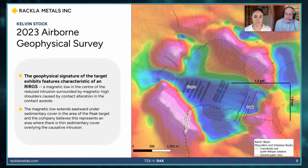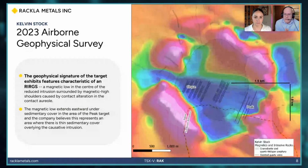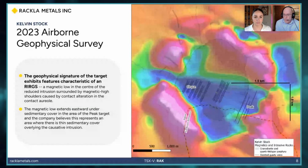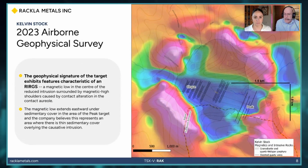Interestingly, we get the low occurring throughout most of the Kelvin Stock, but we also see a lobe coming off to the east and another one to the south, beyond where we've mapped the intrusive rocks and where we have seen sedimentary rocks on surface. So it indicates that this intrusive body is occurring underneath the sediments at Peak. Where we were seeing all of those gold values in our surface samples at Peak, we believe that underlying that is the granite body.